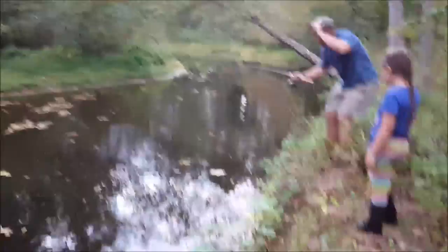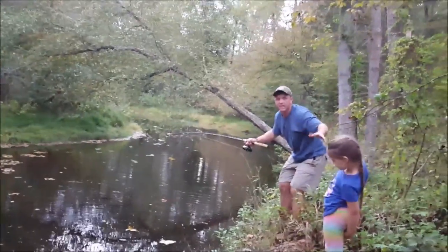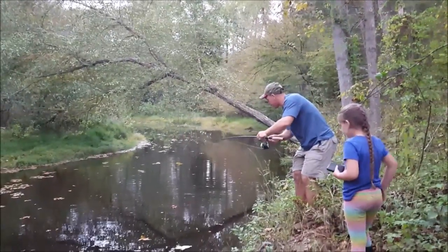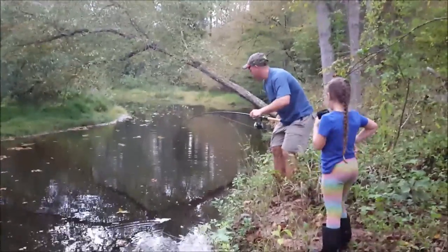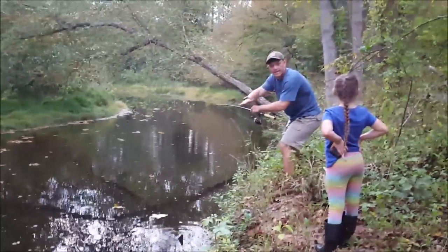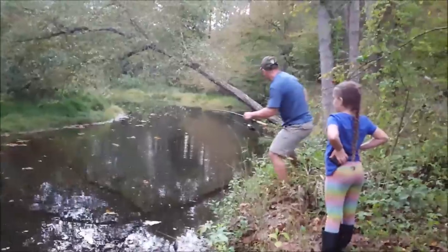Yep. All right, so here's the deal. These snakeheads, they want you to get rid of them, right? It's an invasive species from Asia. And now they're all up and down the East Coast, invading our waters and eating everything. So we're gonna get this guy out of here. I gotta get down to where our bank is a little bit lower though. All right, let's go on down here.